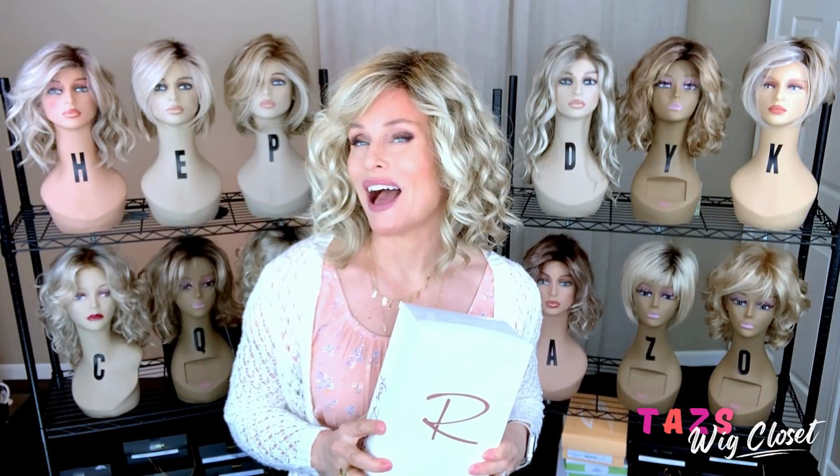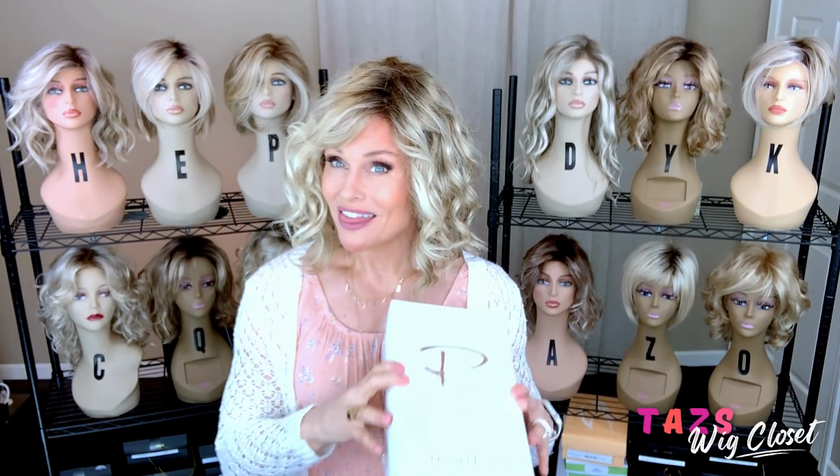I'm working on filming a lot of different reviews today, and my natural hair is just a disaster from changing in and out of wigs all morning. So I decided to put on the Jon Renau's Julienne in Venice Blonde, which is 22F16S8. This is also a nice curly style by Jon Renau, and I feel like this one is just a nice, safe, soft curl. This one, however, the Alanna, is going to be more adventurous.